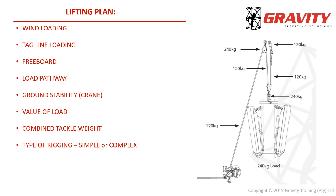It's not really part of this discussion, but you can see the crane, the ground stability. A lot of cranes fail, or crane incidents occurred, because of ground stability, where they didn't confirm or make sure that the ground pressure can actually hold the crane in place while the load is lifted.